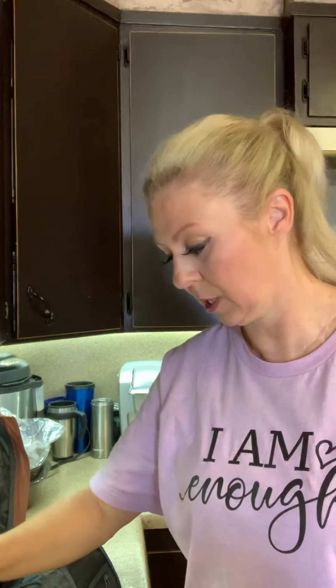So what I'm going to do now is I'm just going to prime this pump. What I am doing is putting the formula through the tubing so it can reach me. So I just sit here and push this little button, listen to it do its thing.